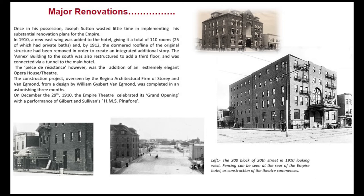The annex building to the south was also restructured to add a third floor and was connected via a tunnel to the main hotel. The piece de resistance, however, was the addition of an extremely elegant opera house and theater. The construction project, overseen by the Regina architectural firm of Storey and Van Egmond, from a design by William Gysbert van Egmond, was completed in an astonishing 3 months.